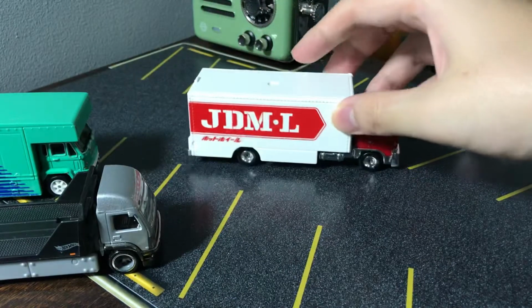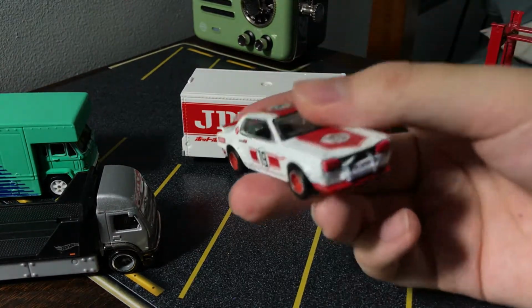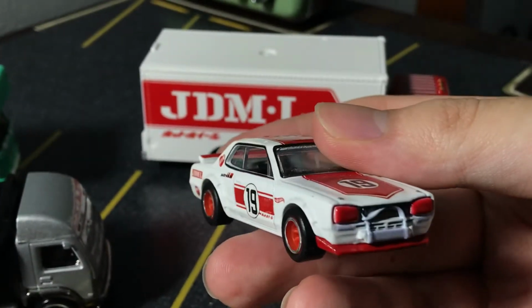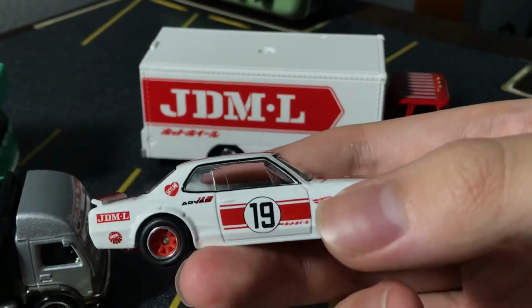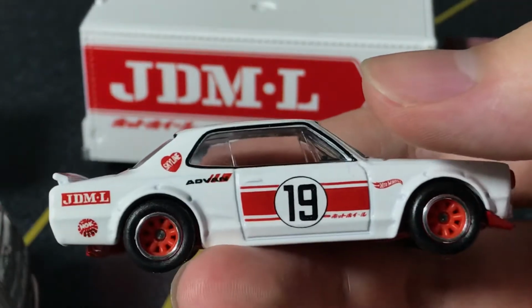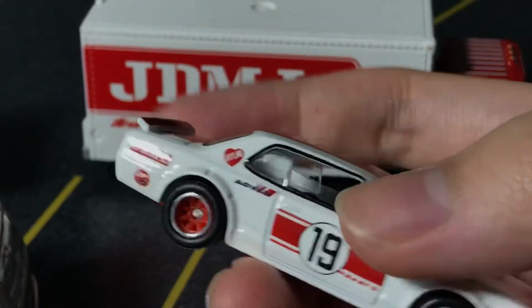This is the Skyline, what is it, the C10, right? C10 Skyline, the Hakosuka Skyline, JDML, Japanese Domestic Market Legends. It's a pretty cool one. I already have the green light version of the casting, which unfortunately the hood isn't closed perfectly. It's a bit of a shame. I think I just got unlucky, and we do know that green light has quality control issues, right?